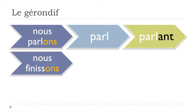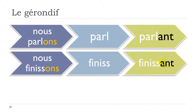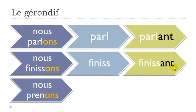Second group, finir, to finish, to end. Nous finissons. It will be exactly the same way to proceed. We spot this ons, the ending. We take it away and we get finissent. And after that, we just add this ant ending, and we'll get finissant. So this is the participe présent form.